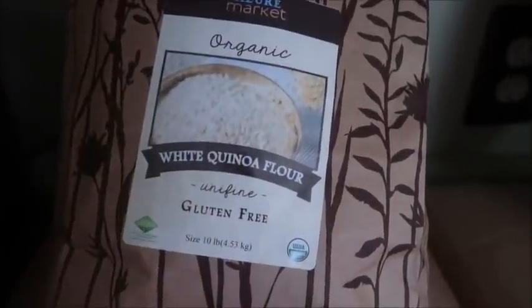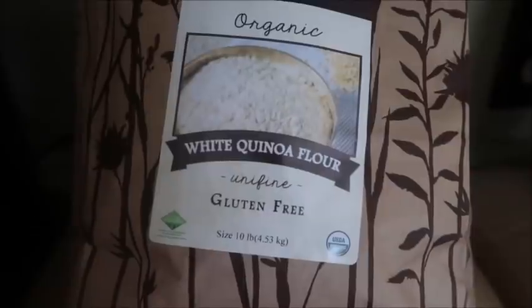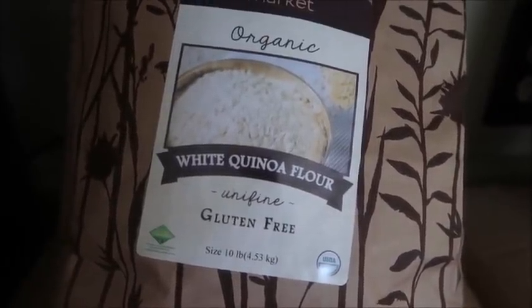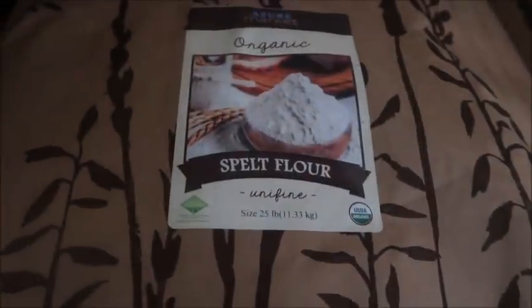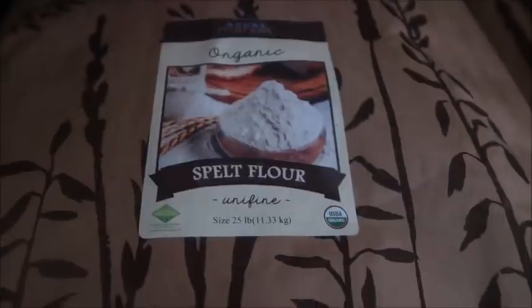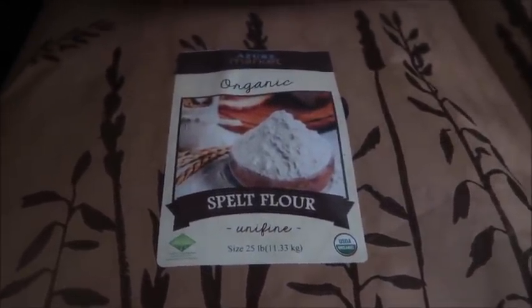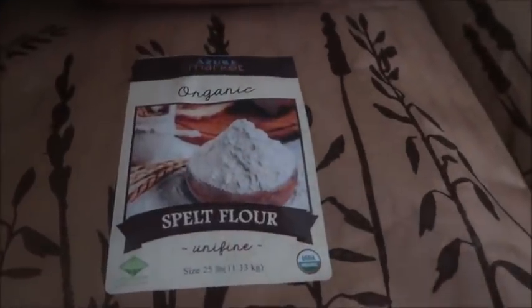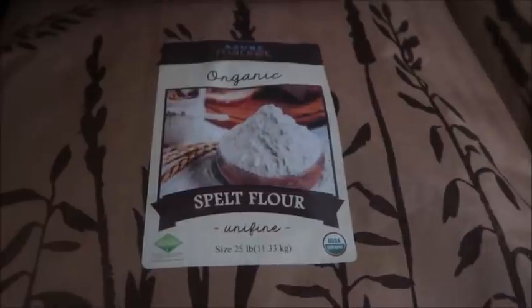Over here I have white quinoa flour. Also a gluten-free flour. The second most expensive, it was $24.09, but I went ahead and splurged on that as well. Here we have 25 pounds of spelt flour. I have no idea what I'm going to do with this, guys. None. And yet I bought 25 pounds. I'm really going for it. Anyway, this 25-pound bag, though, was only $30.10, so it's very inexpensive in terms of a pound of flour.